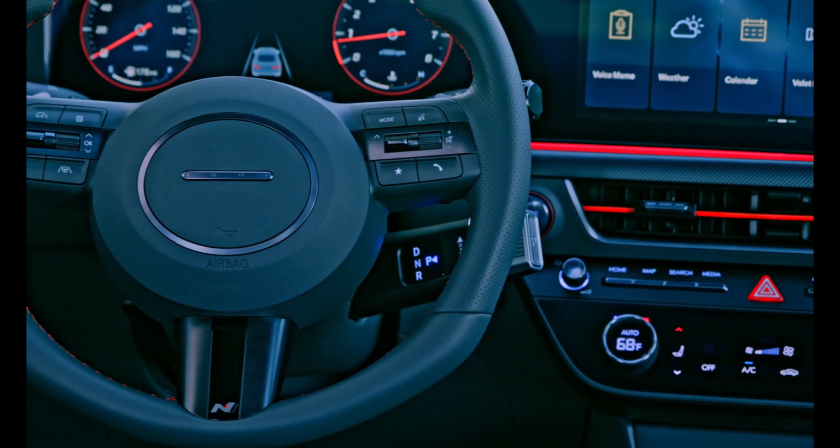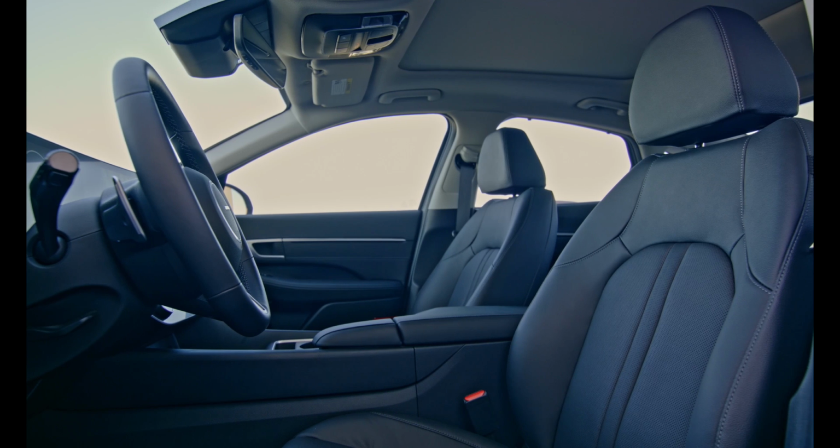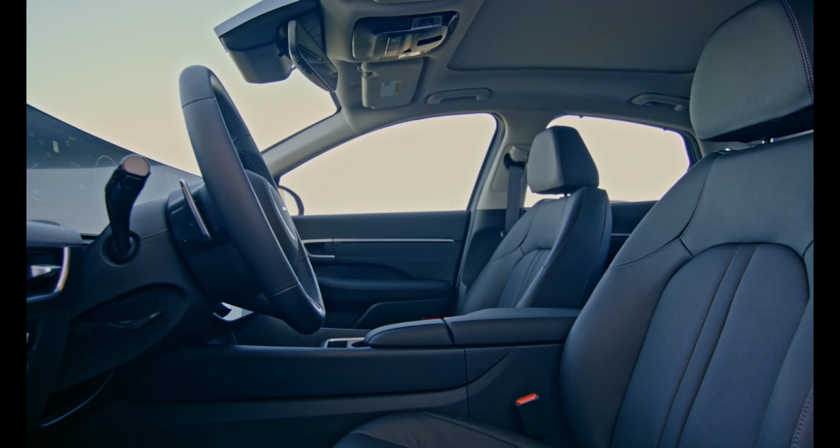But the final change for the 2024 model year is the column shifter they have now added. They've taken the shifter away from the center console and moved it to the steering column to free up more space, which I don't mind. I think that's pretty smart.